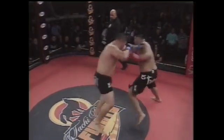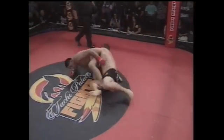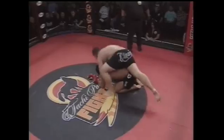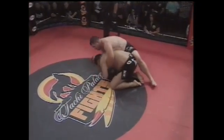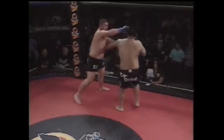Let's look at the replay. Good little counter left hand by Aquintania. This was the takedown. That weird takedown. Look at, there was a knee bar. Yep. He missed that opportunity. Ayala just kind of got that takedown attempt from out of nowhere. It wasn't like it set up. It was more of a scramble.